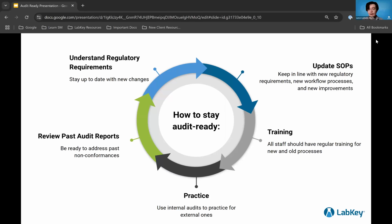So we'll have another poll pop up. It's going to be asking you where you are in being audit ready. So what stage do you think you're currently at? Of course, you might be under multiple, but which one do you think matches your stage best? Are you thinking you're still understanding your regulatory guidelines? Are you working on training and internal auditing? Where are you?